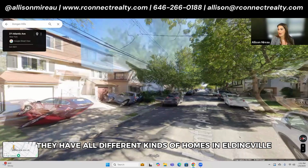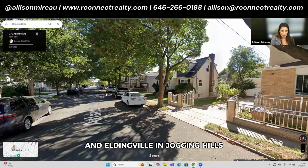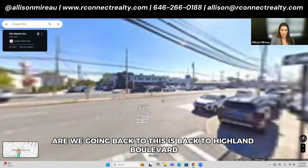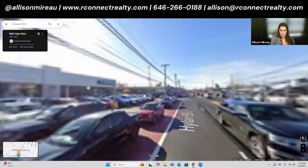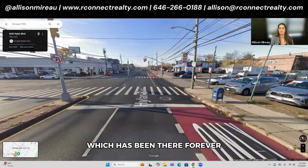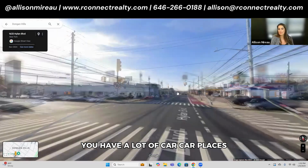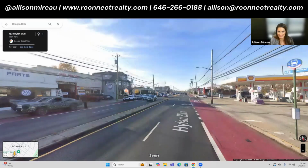So they have all different kinds of homes in Eltingville, in Dongan Hills. Are we going back to, this is back to Highland Boulevard. Oh, we're on the wrong side. We're on the wrong side of the street. You have the Rabs Bowling Alley, which has been there forever. You have a lot of car places. We're gonna just drive through the red light.